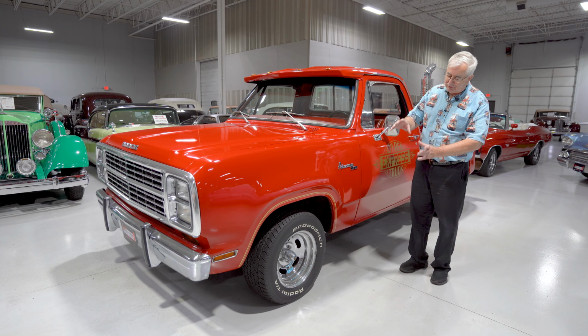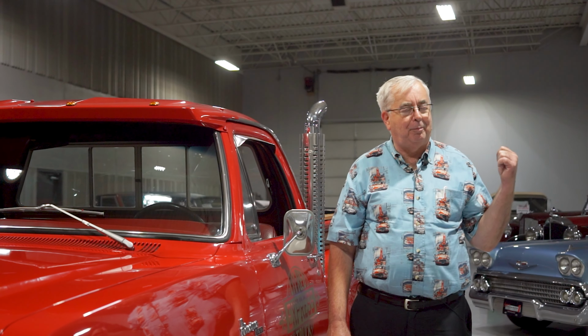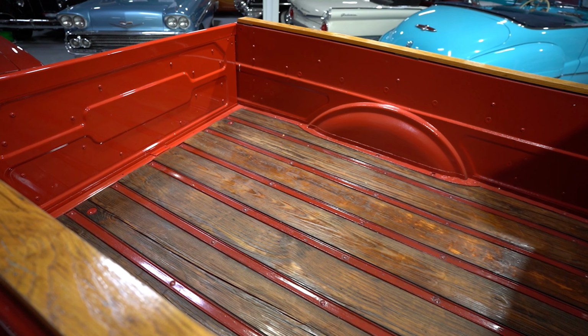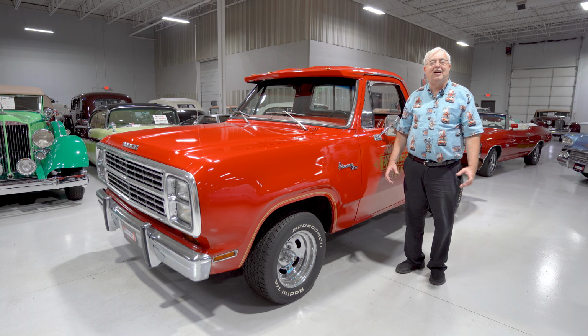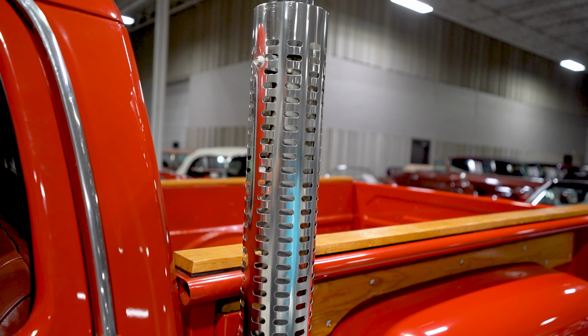Beautiful striping, special chrome wheels that were just with the vehicle. The special bed with all the wood sides on it, the special markings on the sides. I mean, everything about this thing was special. The coolest thing I think are the exhaust. You got the two chrome stacks like that with the heat shields, so you don't want to rub up against them because they get kind of on the warm side, to say the least.